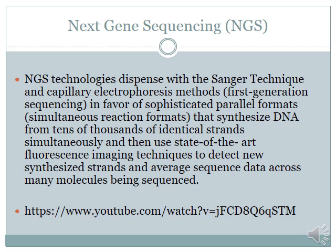The NGS technologies dispense with the Sanger technique and capillary electrophoresis methods, referred to as first-generation sequencing, in favor of sophisticated parallel formats, which are called simultaneous reaction formats, to synthesize DNA from tens of thousands of identical strands simultaneously and then use state-of-the-art fluorescence imaging techniques to detect newly synthesized strands and average sequence data across many molecules being sequenced.